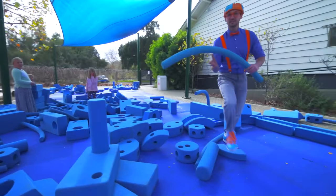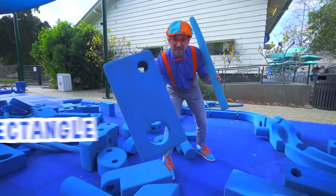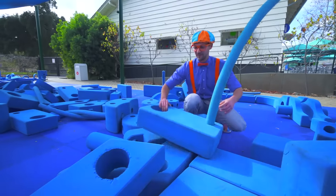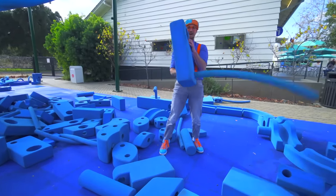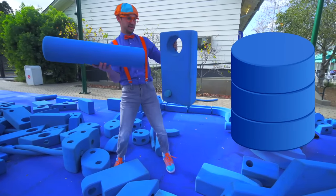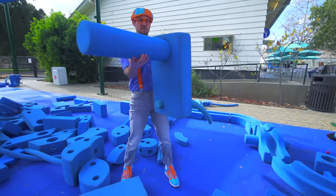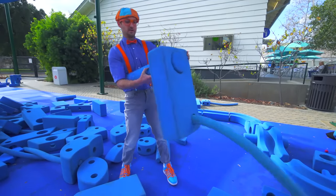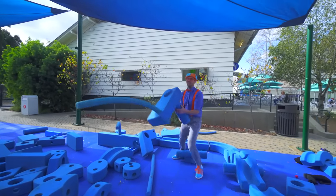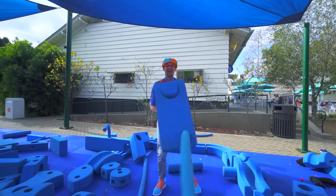Okay, let's take this and let's put it in this rectangle. See? Put it in the hole of the rectangle. Whoa. Ooh. And a big cylinder. Let's put it in this hole right there. Looks like it'll fit perfect. Whoa.